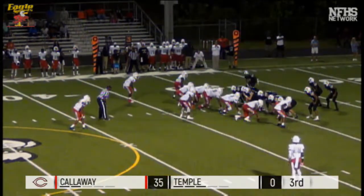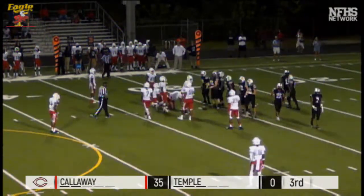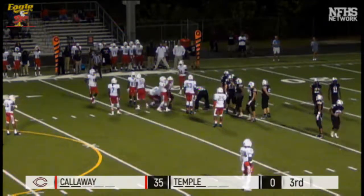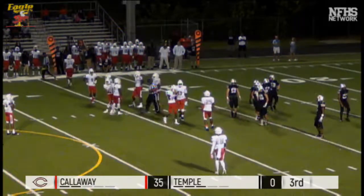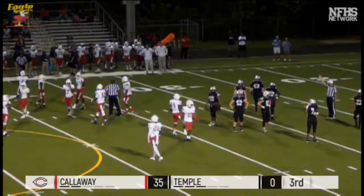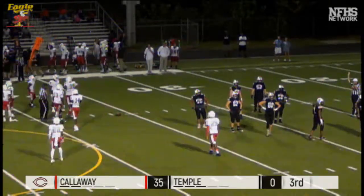Tanner in the shotgun, man in motion. Oh, and we jump. The zip motion from right to left got us. We jump offside, so that's going to be a free 5 yards for Temple. That's going to be a first down for Temple. It's the 2nd time they've got us tonight with a hard counter, a man in motion. So just things to try to clean up as we go forward in this game.